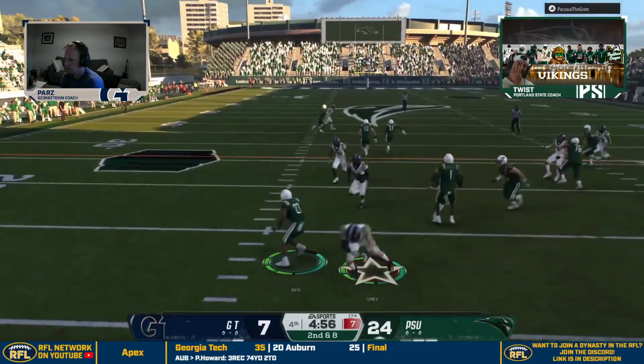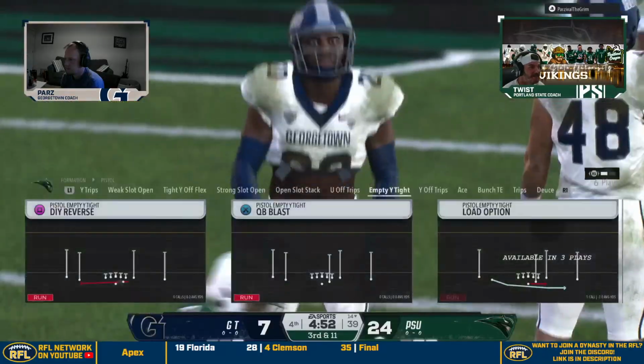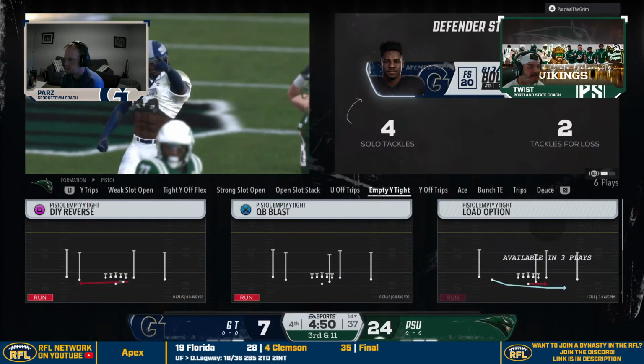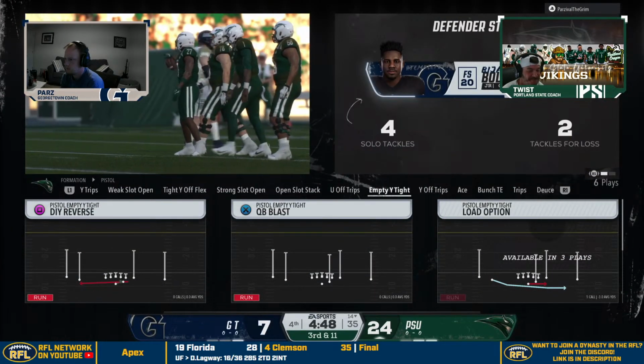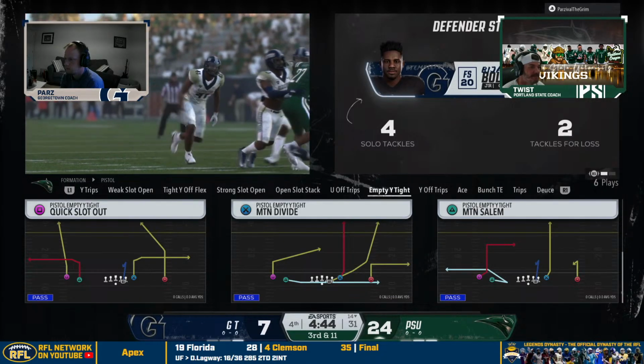Triple option. Oh, my goodness. Avery gets the football, but they're going to lose 3 yards on the play back to the 14-yard line. Almost a disaster as B.J. Bolden makes a tackle for loss. 3rd and 11.